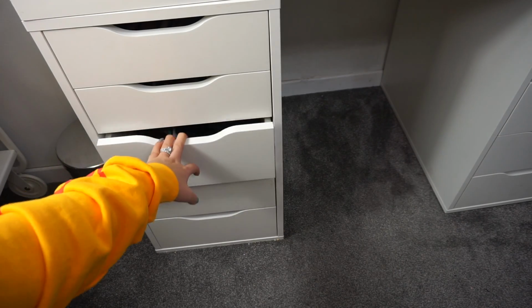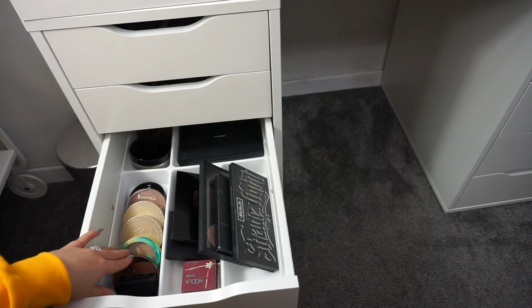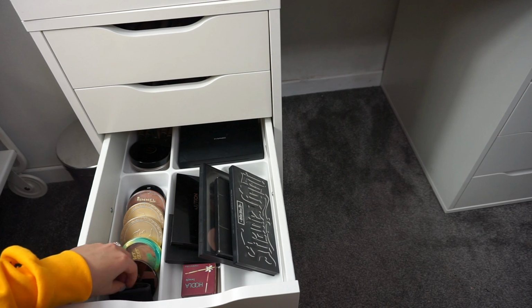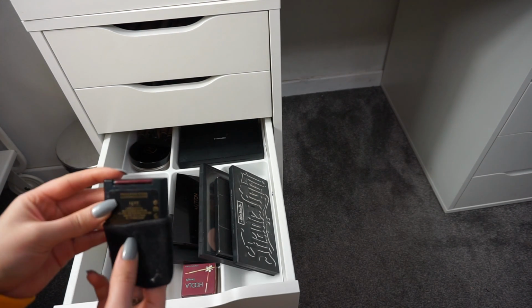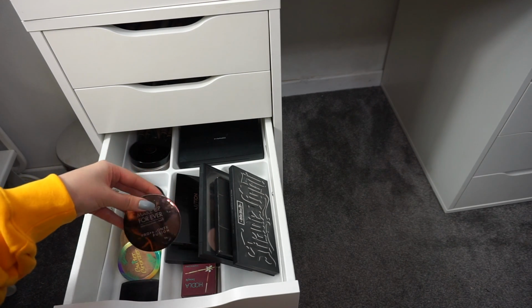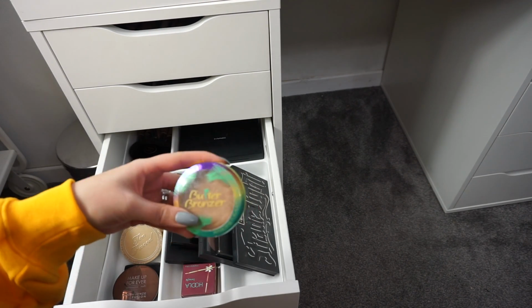Now moving on to the third drawer. This is my contouring drawer. In this compartment, I just have all of my compacts. So in here, I just have my sculpting powder by Kevyn Aucoin. Then I have the Makeup Forever Pro Bronze Fusion. I also have the Physicians Formula Butter Bronzer.